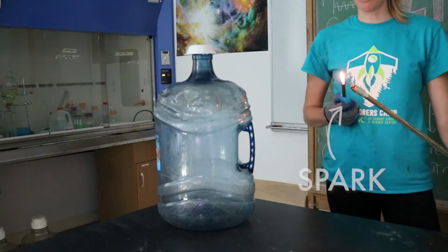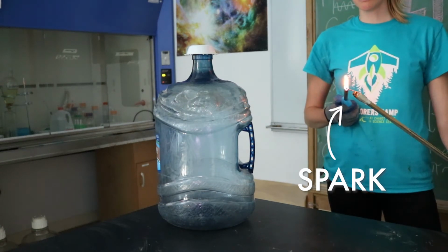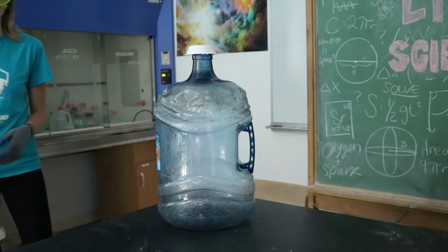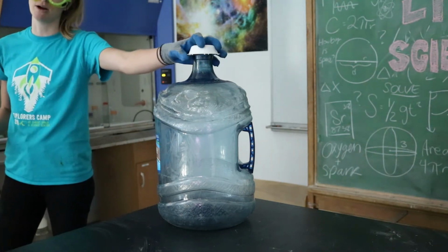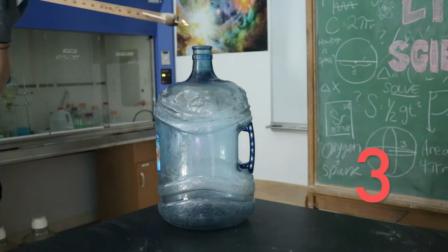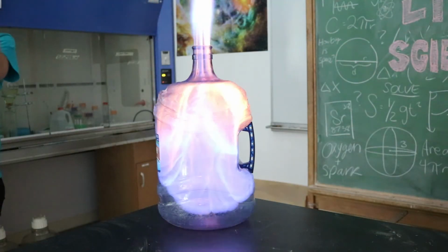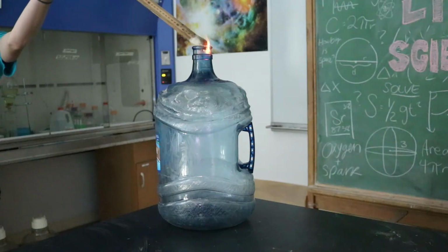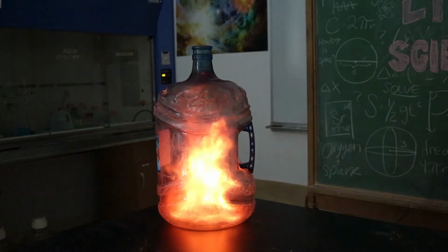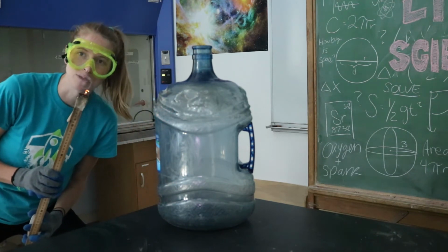First, I need to get my spark, because as we've learned earlier, combustion needs a spark. We also learned that combustion needs oxygen, and inside of my jug right now should be a lot of oxygen. In order to get combustion to happen, we need to combine our spark with our oxygenated fuel. So let's do it in 5, 4, 3, 2, 1. Oh, that was pretty sweet.